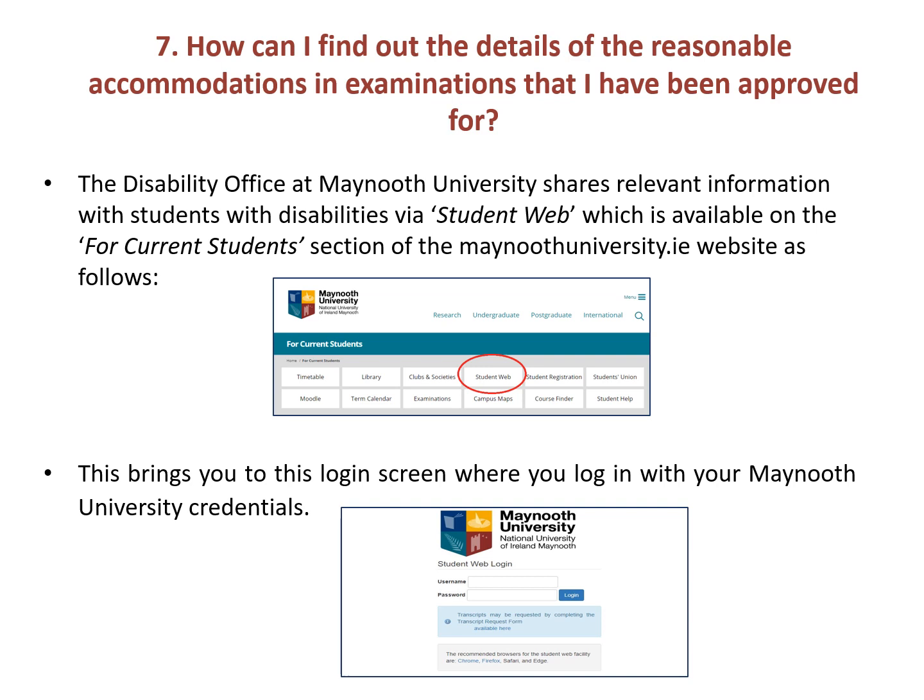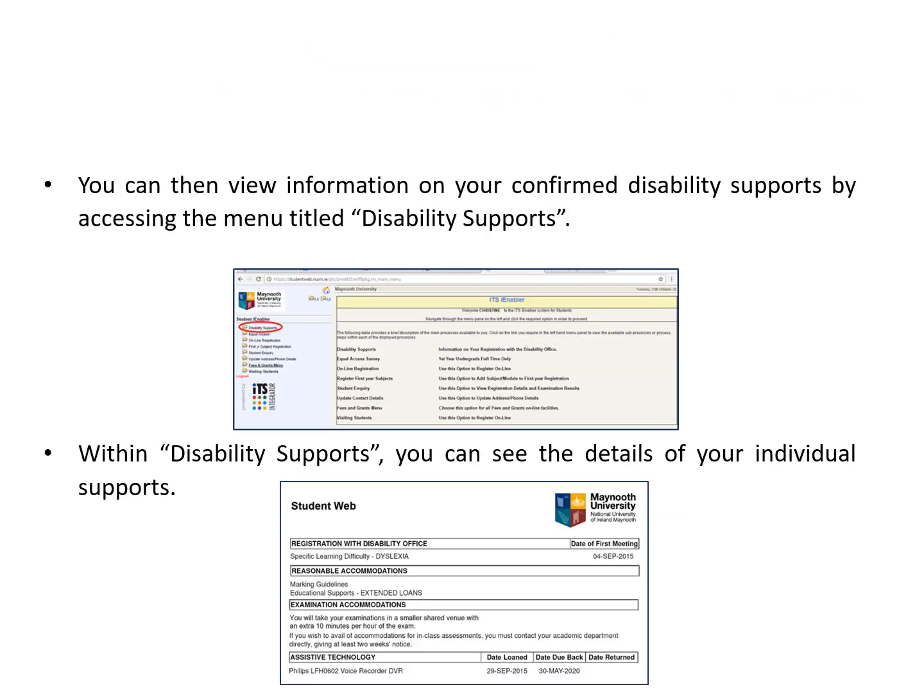How can I find out the details of the reasonable accommodations in examinations that I have been approved for? The Disability Office at Maynooth University shares relevant information with students with disabilities via Student Web, which is available on the For Current Students section of maynoothuniversity.ie. Click on Student Web. This will bring you to a login screen where you can enter your username and password. You can then view the information on your confirmed disability supports by accessing the menu titled Disability Supports.